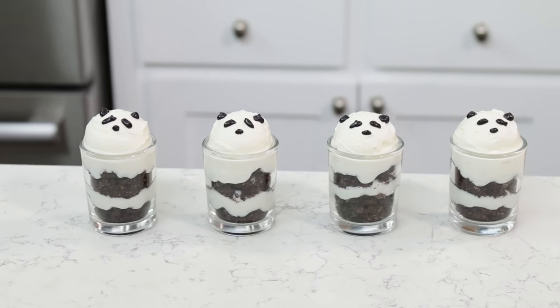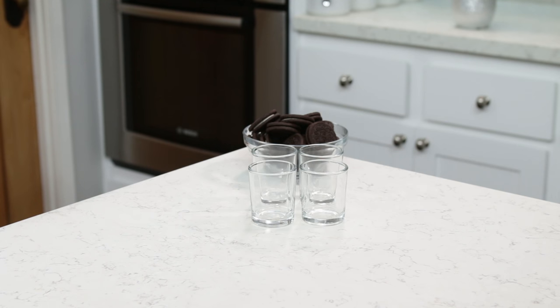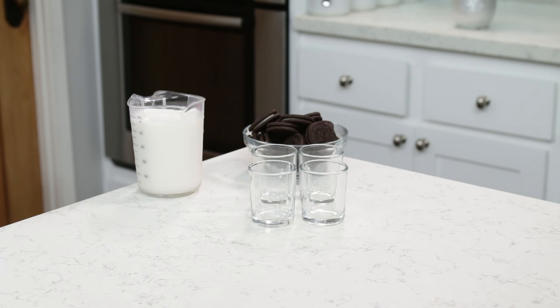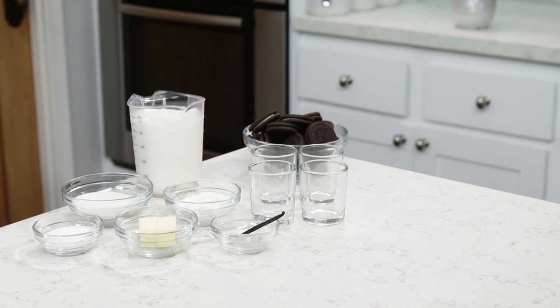The next thing that we're gonna be making are these yummy little panda pudding cups. The things you will need for the panda pudding cups will be some Oreos, 4 dessert glasses. Then for the pudding, you will need 2 cups of whole milk, 1/3 cup of sugar, 3 tablespoons of cornstarch, 2 pinches of salt, 2 tablespoons of butter, and 1/2 a vanilla bean.